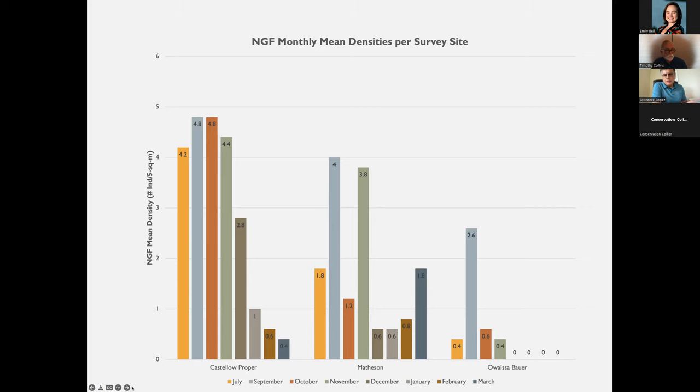And another thing, Tim, looking at this graph, you can see that even in winter months, February, March, January, you still encounter a few of them in some of these sites, for example, Castle Proper there and Matheson. So that tells you how this New Guinea flatworm can still be active, some of them anyway, even in winter.